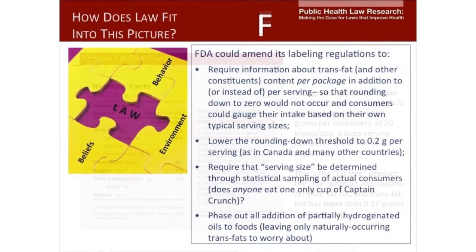Next one, please. So there are a number of ways FDA could amend its regulations. They could, instead of doing it per serving and making people basically multiply to figure out how much is in the package, do it per package, and people would have to think about, well, how many times do I shake the container until I finish the package? But it would be sort of like 100 grams per week or per month rather than this artificial, farcical amount of serving.